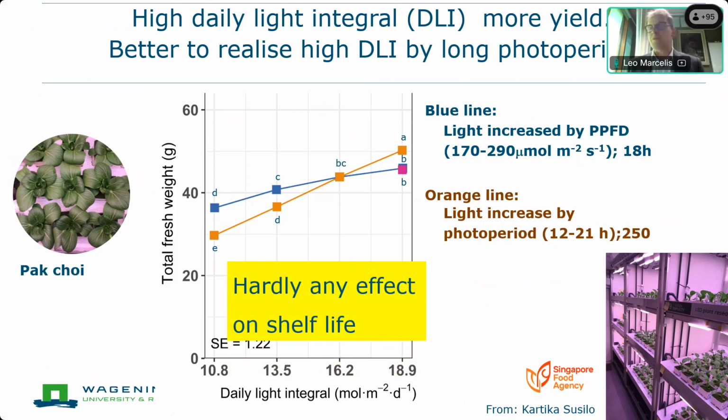Well, in this experiment, we also measured many parameters on the plant. We looked also at quality and at the shelf life. In fact, we did not see much effect on the shelf life of the plant.